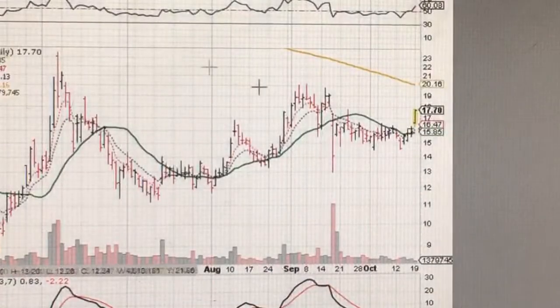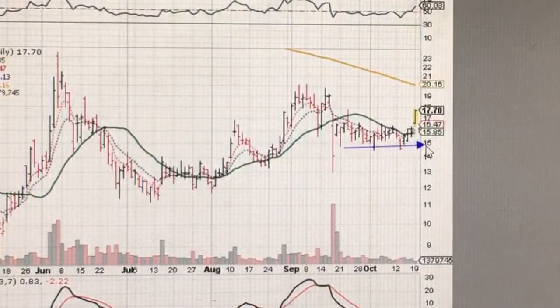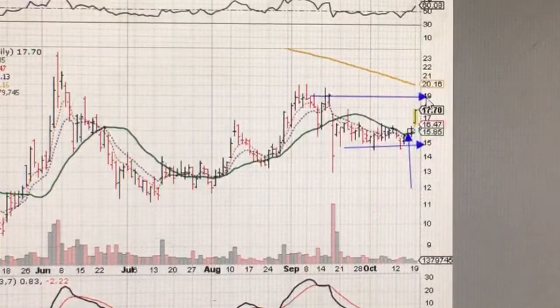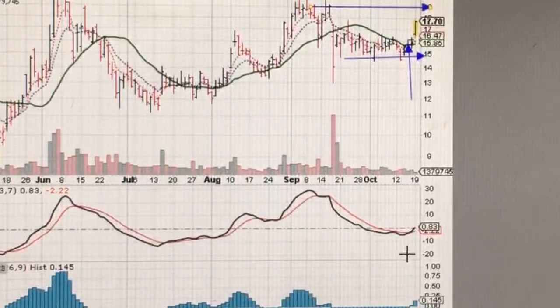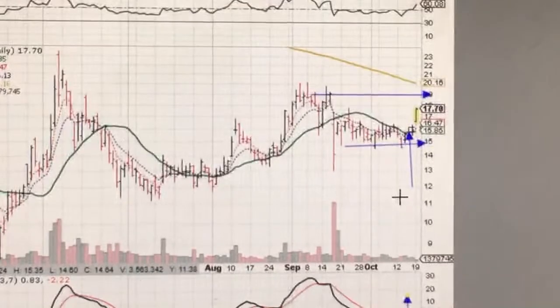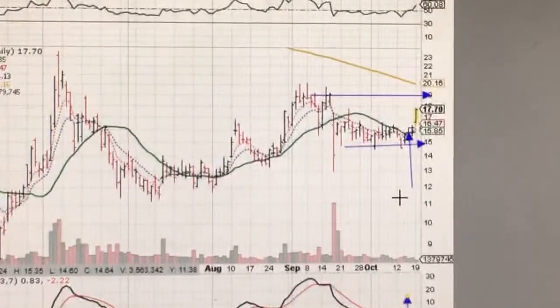Look how this set up perfect, man. See the sideways? And that was the breakout day. Look, price closed above the green line. Boom. Where's the target? $19. And there you go. Again, people got to come to your house. Could you please trade? Please.